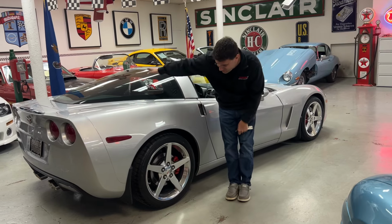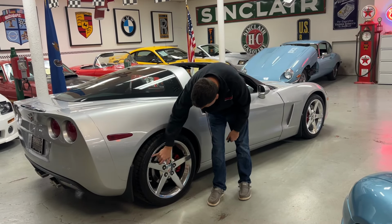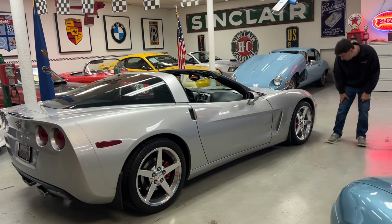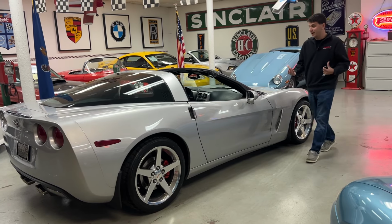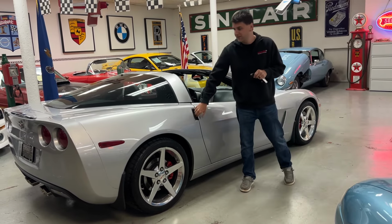Forgot to mention, the other side of the wheels look like new. Same with this side. Nothing to show on this wheel. And yeah, this one's like new as well. So again, a 2005, 20 years old, with 16,000 miles is getting pretty hard to find.